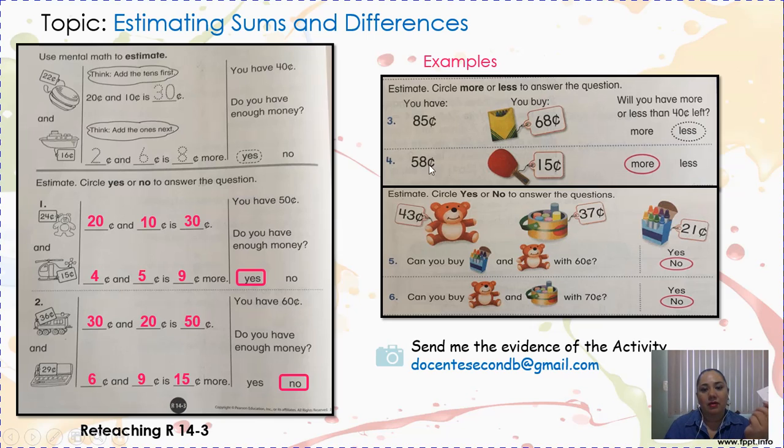Okay? Now in number 4, you have 58 cents and you buy this toy, 15 cents. Will you have more or less than 40 cents left? If we make the subtraction, 58 minus 15, it's 43. So you will have more than 40 cents. Ready? Okay, this is another activity.